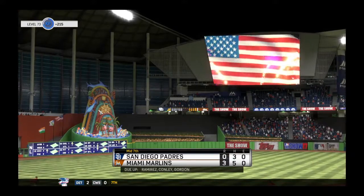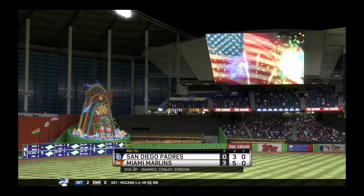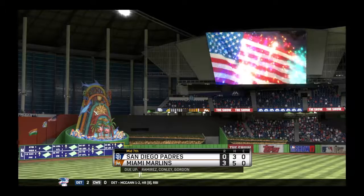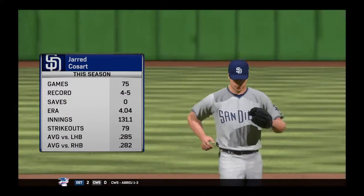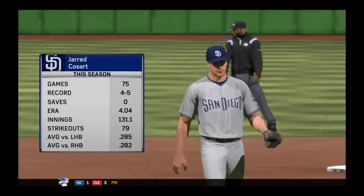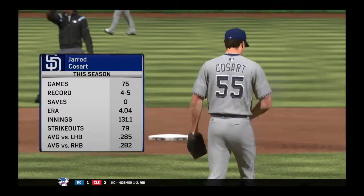It'll be Alexei Ramirez's turn when we come back. Time to get up and stretch here in Miami. Miami's out in front, 3-0. Jared Kozart gets the call from the pen to take over on the mound and start the home 7th. Jared Kozart.